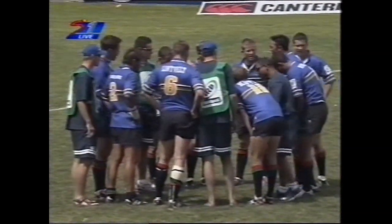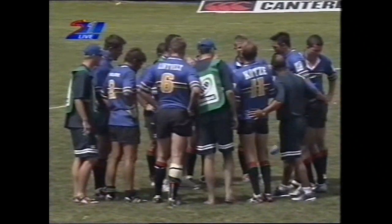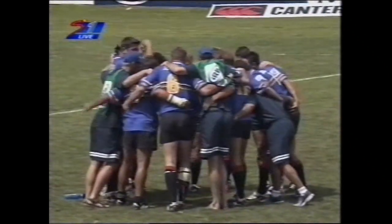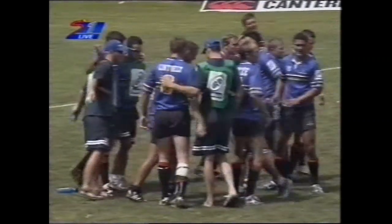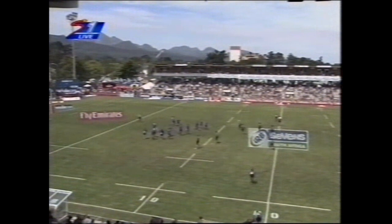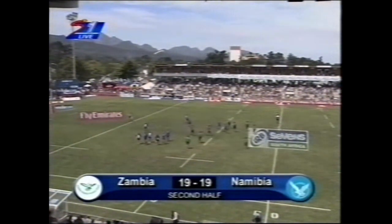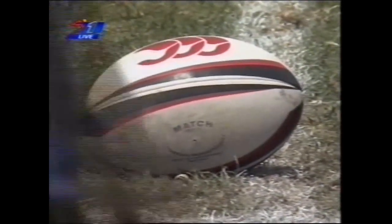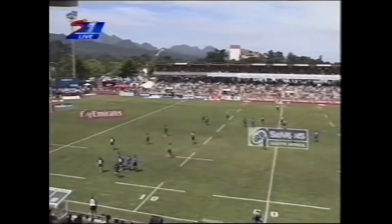We heard the message from the coach, an excited coach, Musa Zimba there. Support, support. This is do or die. It's sudden death. And it'll be extra periods of 5 minutes until someone scores. And the first scorer of any kind, remember. And this brings into play the possibility, of course, of a penalty goal being kicked, because if you're getting a penalty chance in the opposition 22, it seems a pretty sensible option to go for the kick at goal.